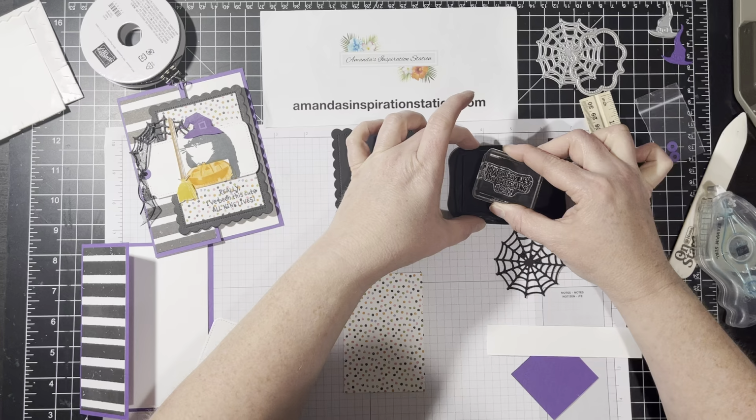I just realized I don't have a piece for the inside. The inside cardstock is Basic White, and that measures 4 by 5 1/4. I like to put it on the inside for two reasons. One, if the card base is a darker color, I want to be able to see what I'm writing or stamping. But with this one too, we're going to cut the card base here, so you're going to want to see the white on the back side.